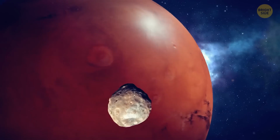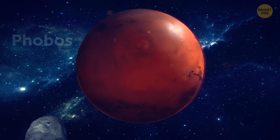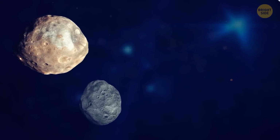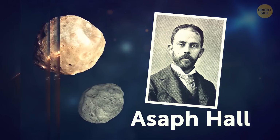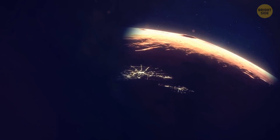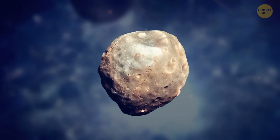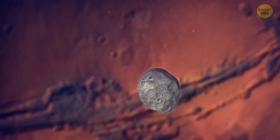Speaking of moons, Mars has two of them that we know of. Apart from Phobos, there is also one more object called Deimos. Both were discovered by an American astronomer named Joseph Hall back in 1877. The scientist had almost given up his pursuit to find Mars moons, but thankfully he was urged to continue the project. The next night he stumbled upon Deimos. 6 days after that initial finding, Hall found Phobos.